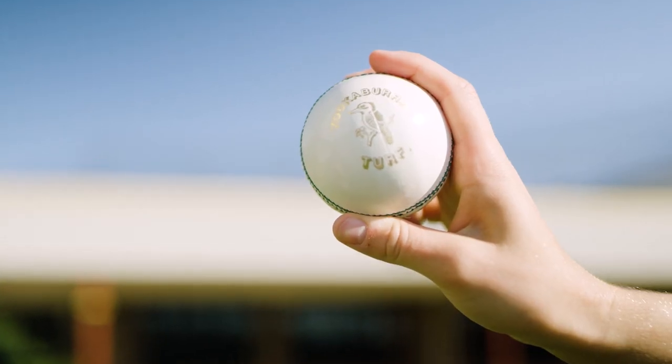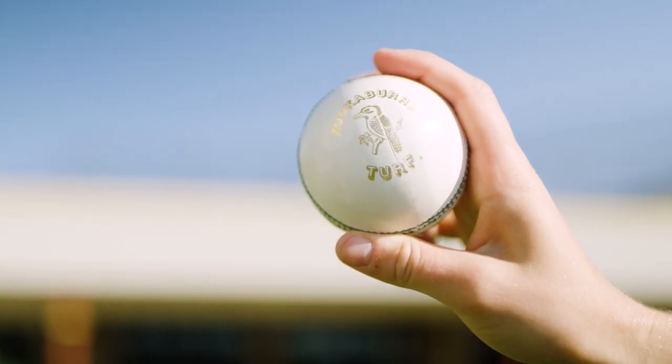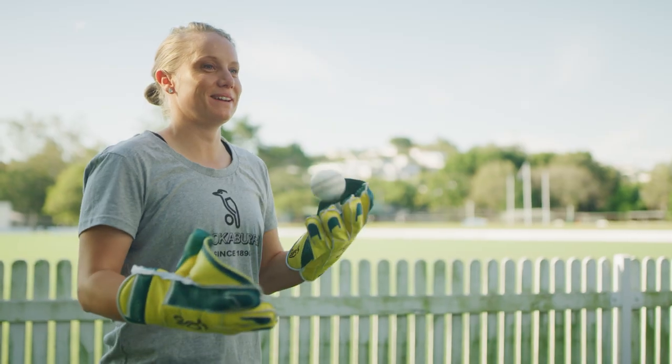The future of the SmartBall is pretty cool. There's a lot of stuff we can do. Looking at little nicks off the bat, we can see the difference between bat and pad. Looking at fielding data, reaction speed of the batter, those kind of things.